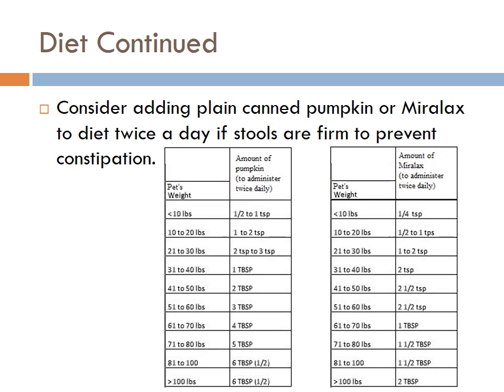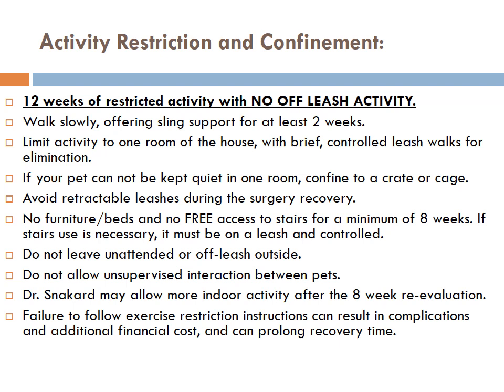The charts list a pet's weight in pounds on the leftmost column, and the dose for pumpkin or Miralax in the right column. This dose should be repeated twice daily. Please start one of these options if no bowel movement is observed within a day or so following surgery. If your pet displays vomiting, diarrhea, anorexia, or straining to defecate without producing a bowel movement, please call our hospital. Your pet will require 12 weeks of restricted activity.